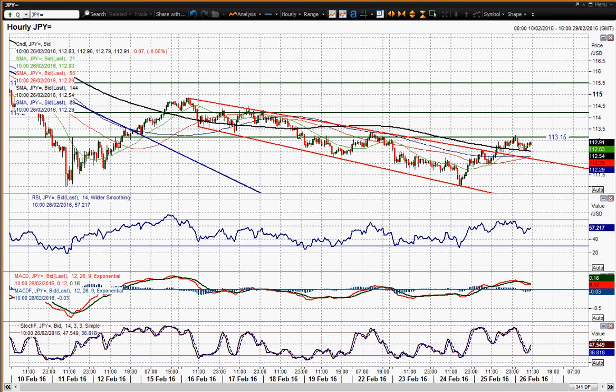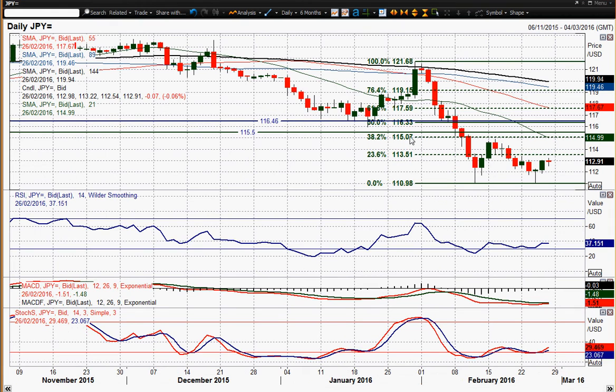But you've also got on the daily chart this overhead resistance of the 23.6% fib level, which is also a pivot on the daily chart. So a few levels overhead that you need to see this dollar yen breaking through to the upside to really start to engage a recovery.